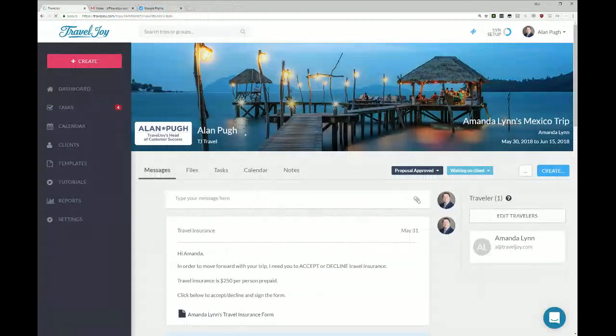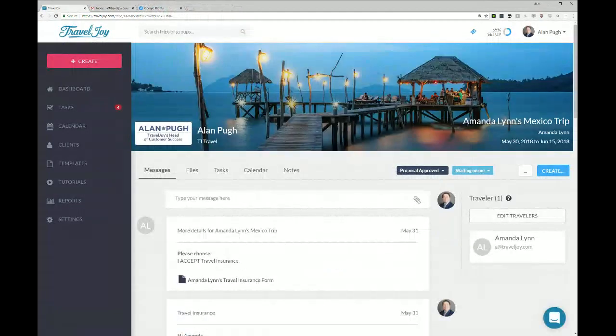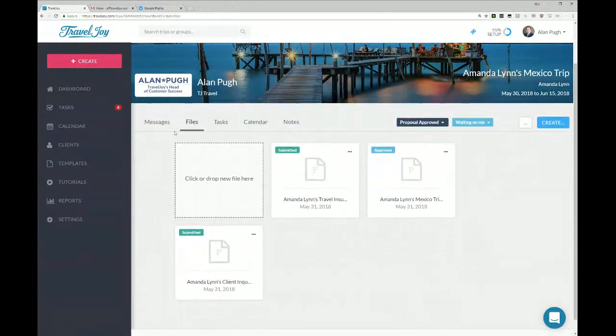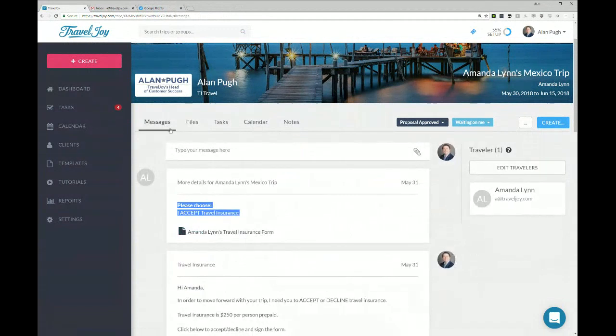Going to refresh one more time, and as expected, you're going to see on the messages tab that she accepted, and you're going to see the form on the files tab. So give me just a second here while I grab a drink of water. Then we're going to go into inquiries, or into invoices, my apologies. But if anybody has any questions right now, feel free to just throw those out there, and we'll either get to them now or we'll get to them right after invoices.